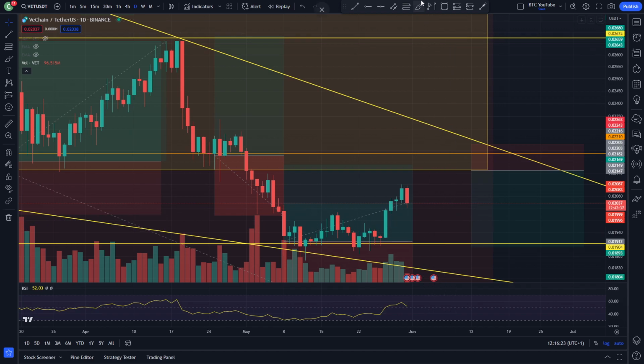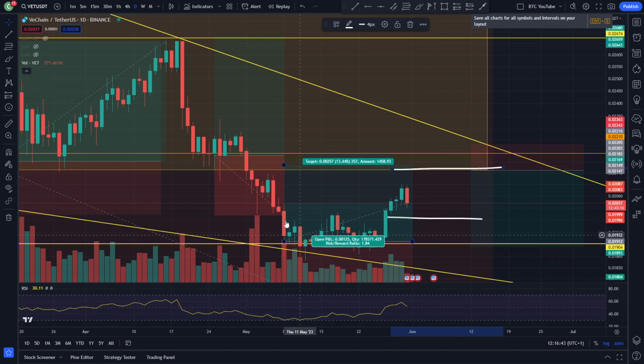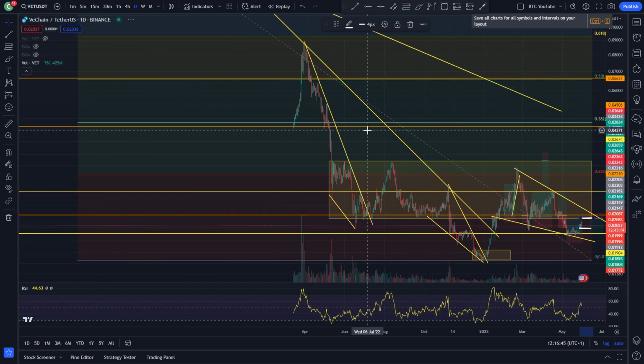I may well set my stop loss to just below this level here, so if we do come down and deviate back inside here, I will take some of the profits off the table rather than giving them all back to the market by holding this position until it hits the stop loss. And then obviously my take profit will be up here as well. I'll leave these lines on the chart for tomorrow so you can check out how the trade goes. But right now that is really all I'm looking for on the Vechain chart.